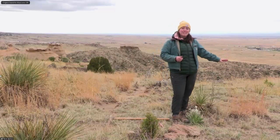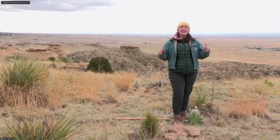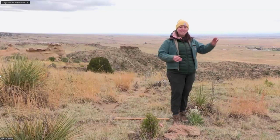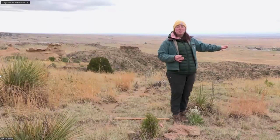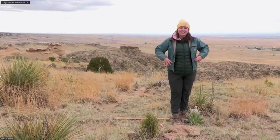And that's what we see here. And that's what's preserved right under our feet, because we are standing at the top of the bluffs and looking down onto about 2 million years of some of the most fascinating geologic history on Earth.